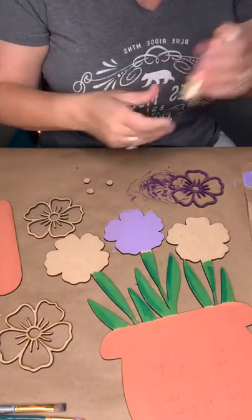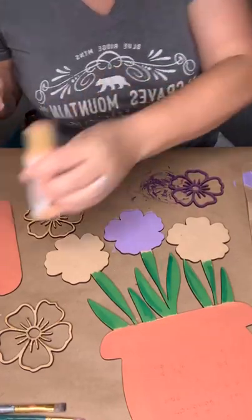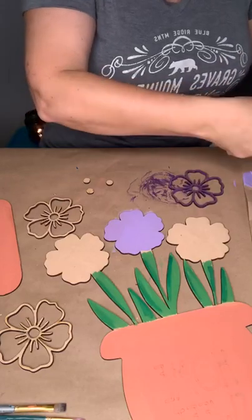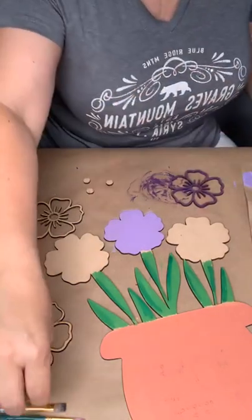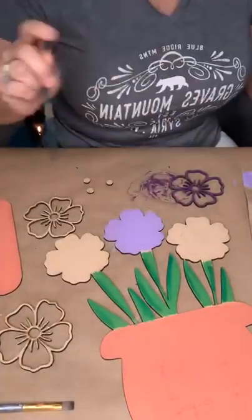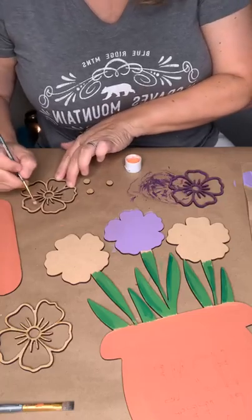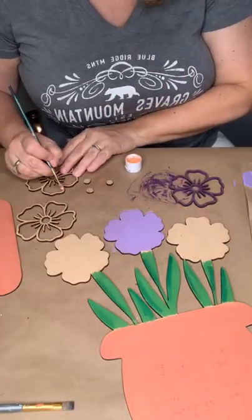We're going to do a coral and a deep coral, but I still think, I don't think that's enough contrast. We're gonna see in a second if it's dark enough. All right. Let's do this outer part. Oops. Outer part first.